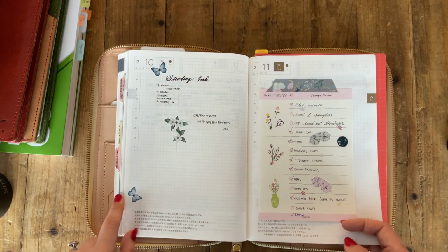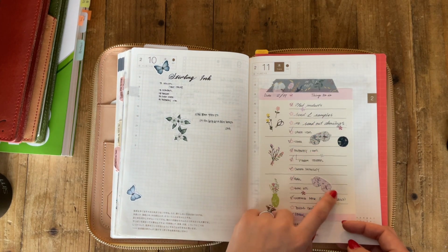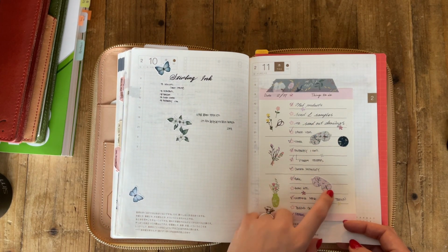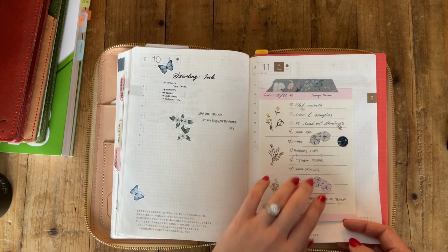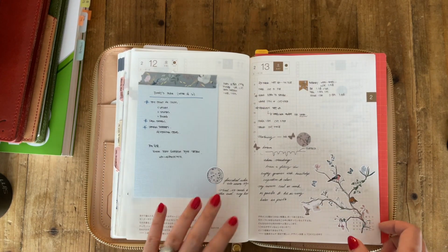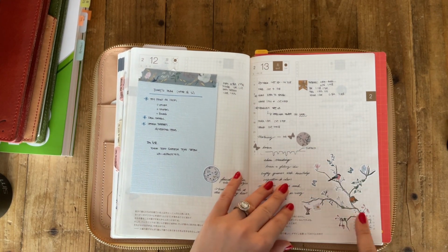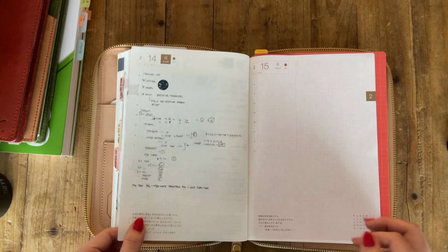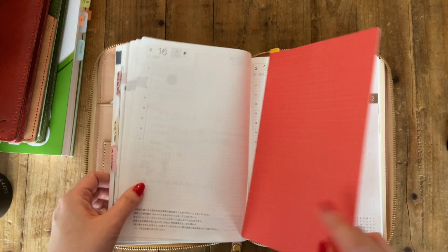These are the new stickers from this month, February, and I made these sleeping mask using the February pattern, which I absolutely love. Then this is a new sticker from this month. I love this sticker so much. So yeah, that's how I've been using the dailies.